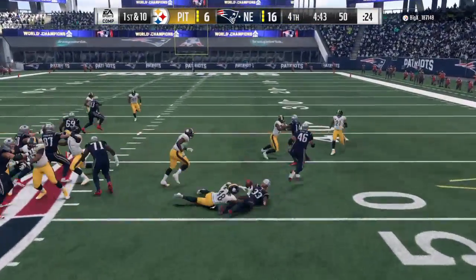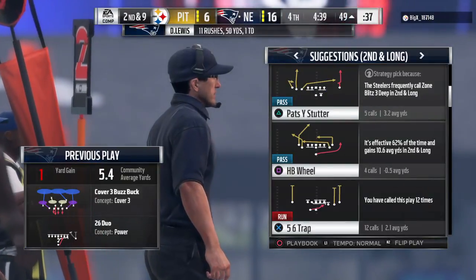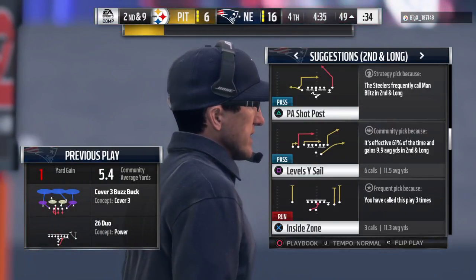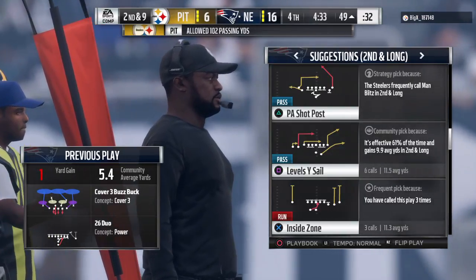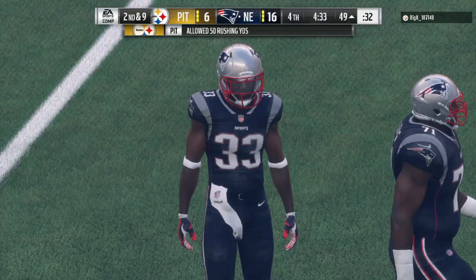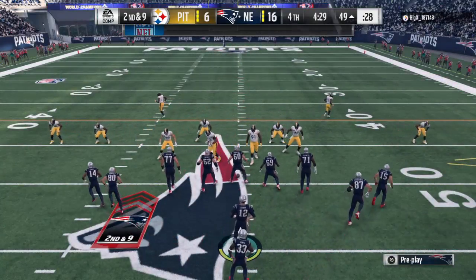Now they try the right side here. And good penetration here. He'll get this down only to about the 49-yard line. Just a yard on the pickup there, and it'll bring up a 2nd and 9. So what will they do? On the ground, through the air, let's see. 2nd and 9.